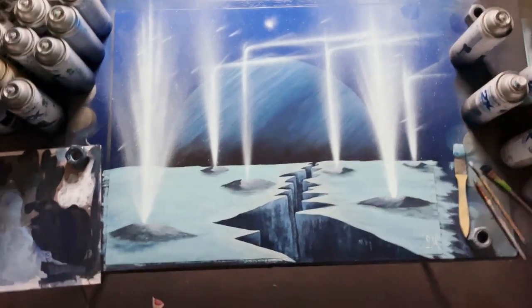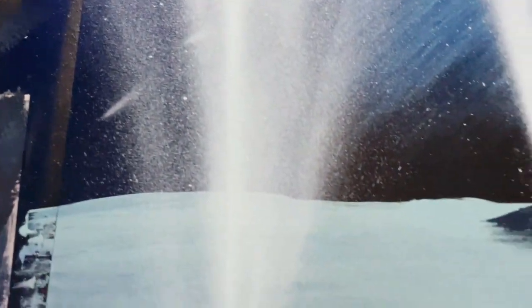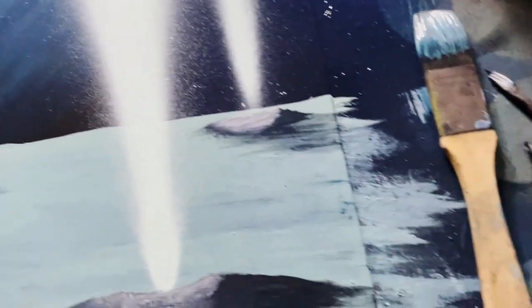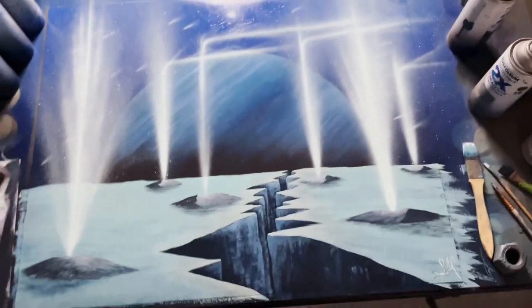Finished product. Now, I am very proud of how this turned out. I did have to wait in between making the land and then making the geysers because my camera was low on battery. So if there were any significant changes in between those clips, that's why. But when it does come to the geysers, it was my first time doing something like this, but I think I did very, very well with it.